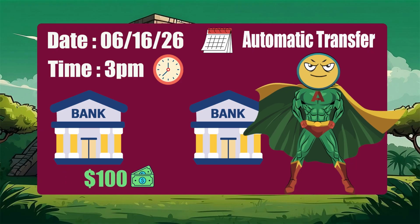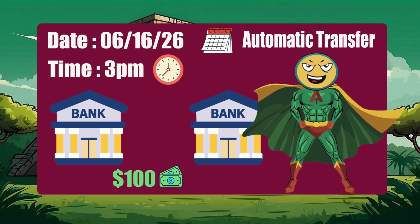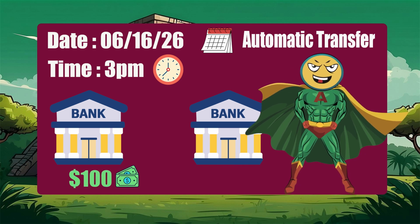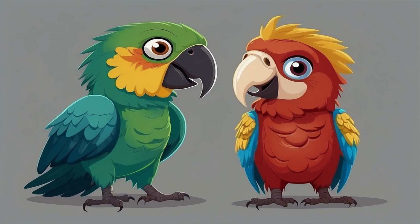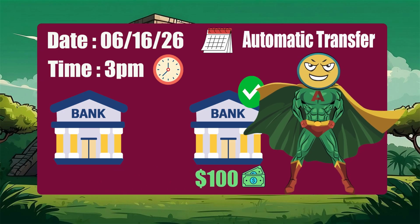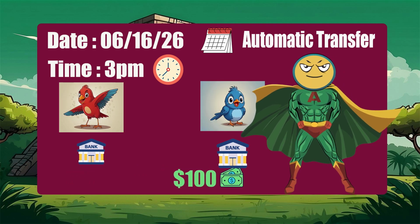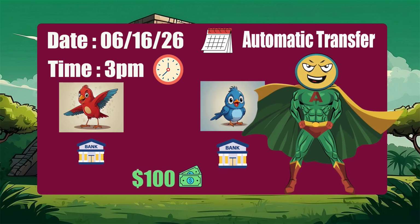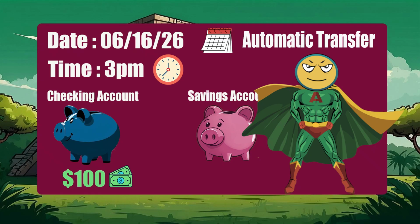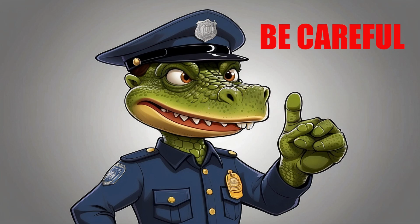An automatic transfer is when money comes out of your bank account and goes into another bank account. The money goes from the sending bank electronically to the recipient bank and is paid immediately. Also, someone can send money to your bank account from their bank account. An example is when your mum and dad want to send you money from their bank account to your bank account. You can also send money from your checking account to your savings account, and vice versa.